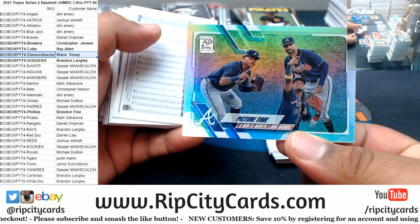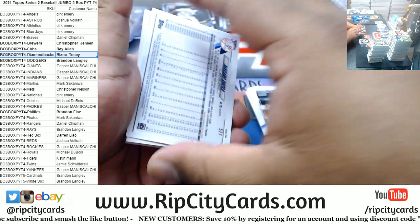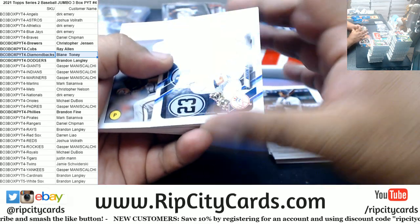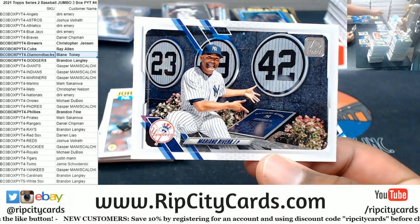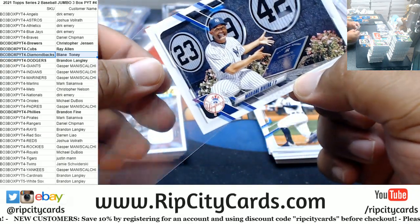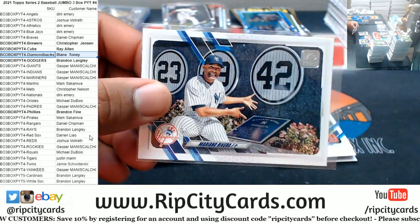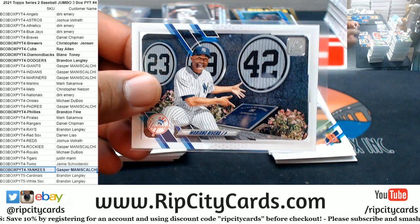We got the picture time foil, Braves. And this is a base short print, and that is cool. Mariano Rivera of the Yankees. Gasper took a while, but a little something right there.